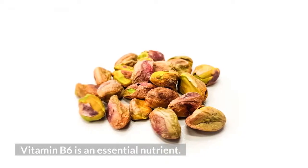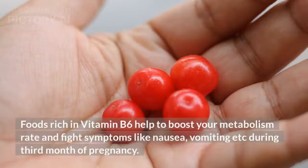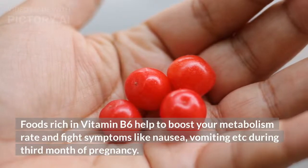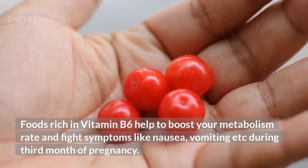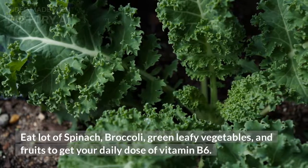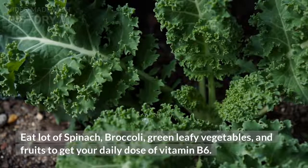2. Eat vitamin B6/D rich foods in the third month of pregnancy diet. Vitamin B6 is an essential nutrient. Foods rich in vitamin B6 help to boost your metabolism rate and fight symptoms like nausea, vomiting, etc. during the third month of pregnancy. Eat a lot of spinach, broccoli, green leafy vegetables, and fruits to get your daily dose of vitamin B6.